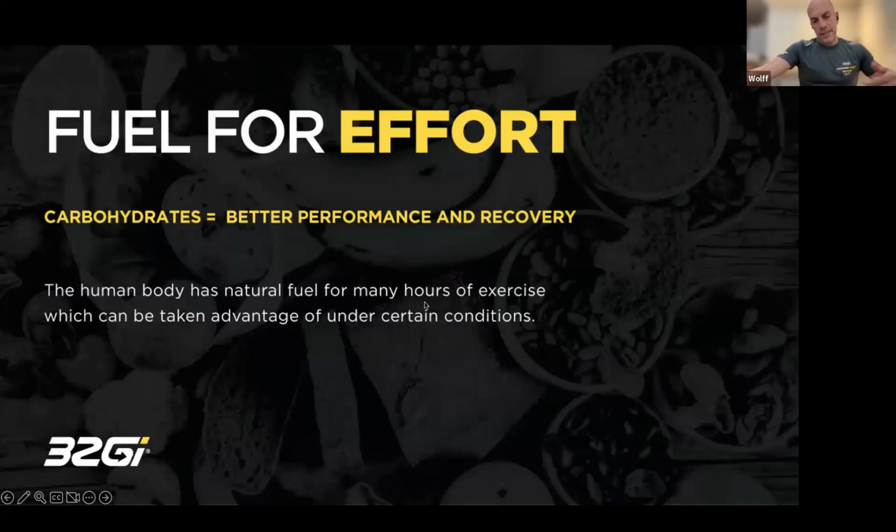do an FTP test and you do it fasted, let's say you've got this idea in your mind that you want to push out 3.8, 3.9 watts a kilogram. Let's just say that's your ability, and you can hold that power for 30 minutes.